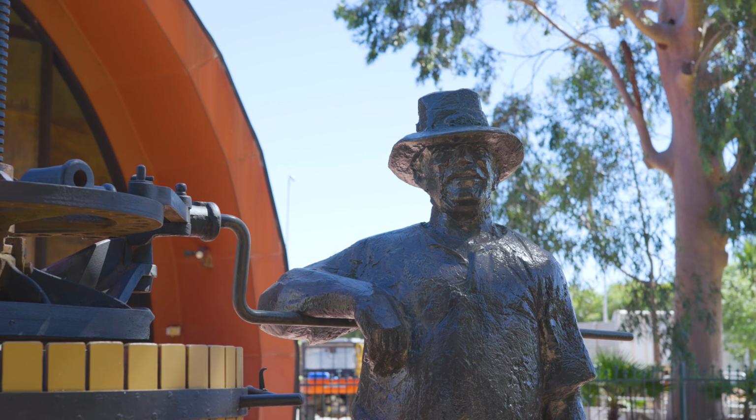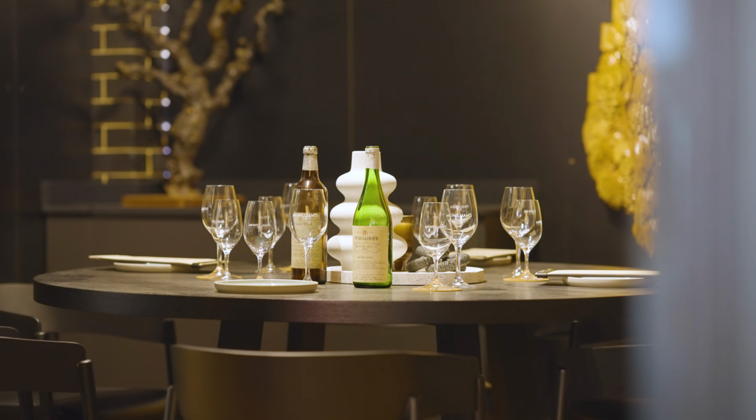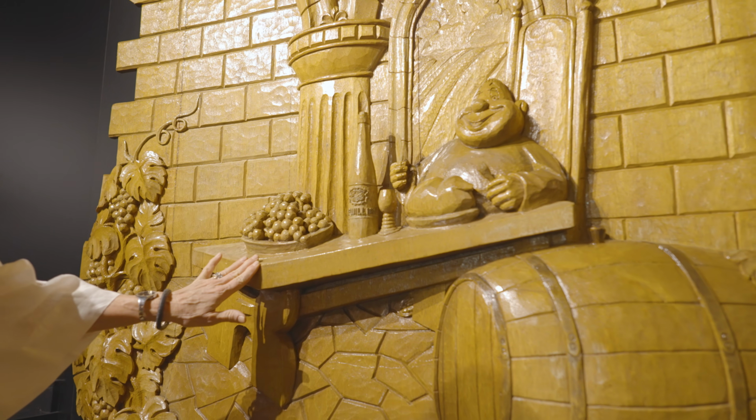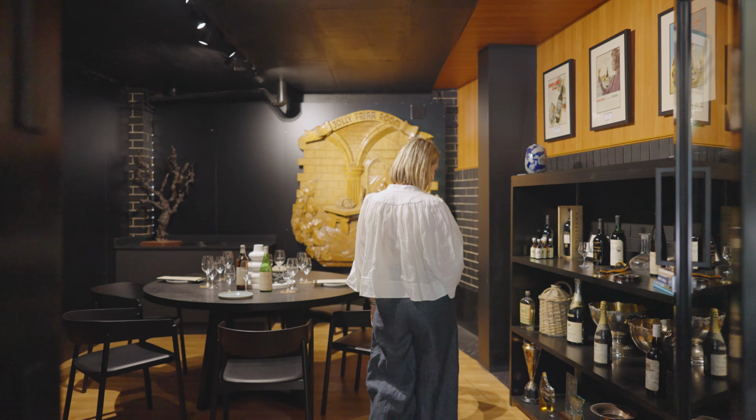The biggest secret at the barrel is the friar room. It's an intimate space where people can experience private tasting. It has a timber art piece, handcrafted, that Bill actually found on a stack of timber out the back somewhere in the winery. So it was brought back to life, hung on the wall, and pays homage to the original mascot of the winery.